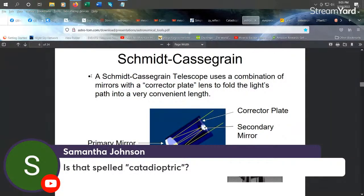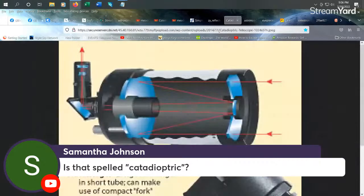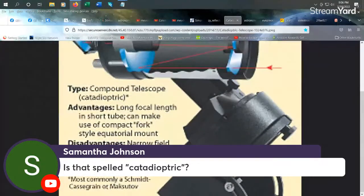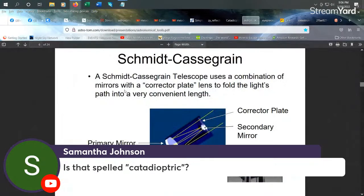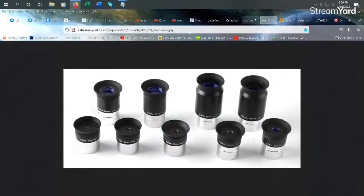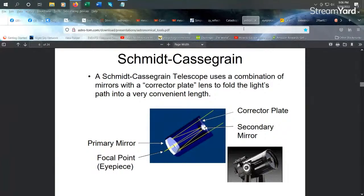All right. Go ahead. Samantha says, is that a catadioptric? Yes, catadioptric. I think the word is in here somewhere. Try at the top? No. I have it in my notes. I don't know. We'll have to go ahead and spell it in there for Samantha. And thanks for joining us. Did you spell it right? I think you spelled it right, Samantha. Awesome. Yes, I'm reading it off of the notes, and you spelled it exactly right.